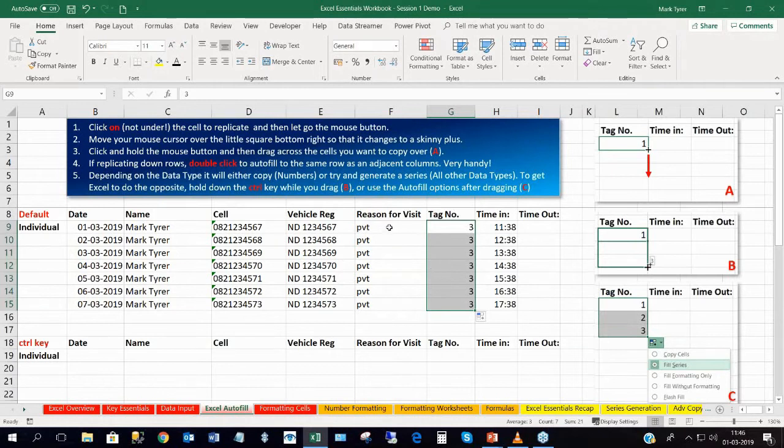It gets a bit confusing for a trainer to explain that there's not a golden rule. There's always exceptions to rules. I know, as my English teacher at school used to say, there's always exceptions to spelling, so that's never my strong point. But the exception in this case is that the default for a numerical value is that it simply replicates that value all the way through the cells that I drag it. So that's the default for all of those different data types.